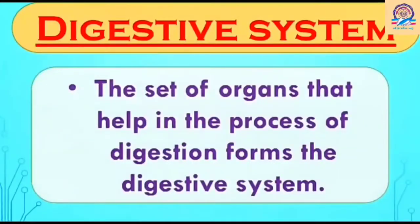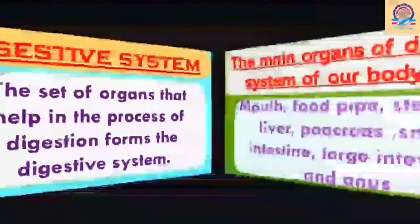Next is the digestive system. Many organs work together and help in digestion. So the set of organs that help in the process of digestion forms the digestive system.